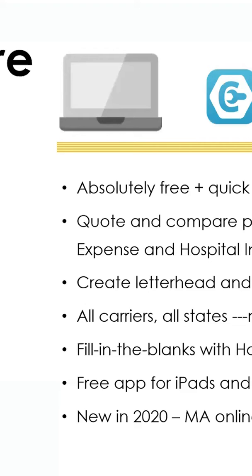And it's also a great tool to use for filling in the gaps, if you're looking to add some ancillary benefits like a hospital indemnity. And at the end of the presentation, I'll go through and show you how to enroll into this program. And then in addition, I'll show you some of the features and how easy it really is to use. The nice thing about this tool as well is it's very professional looking in the sense that you can quote and compare plans side by side. And then when you print that off or save it to a PDF and email it to your client, it's actually posted on a letterhead that is created within the system.